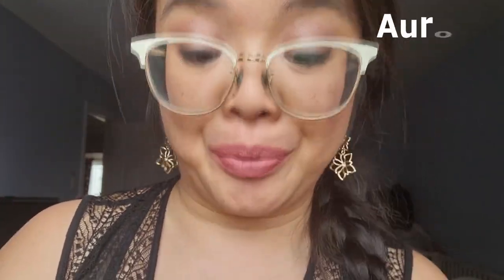This one's really pretty. This one's very natural. It's actually a lot lighter than I thought it would be. I thought it was going to be a little bit darker. That was three so far. I think this has been my favorite so far. Last but not least, we're going to go into Aurora.